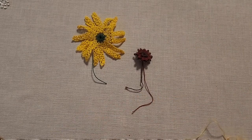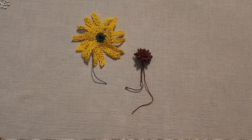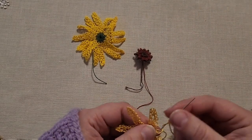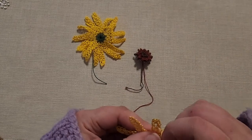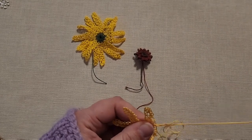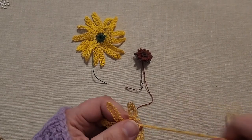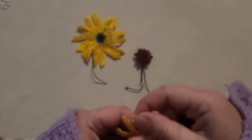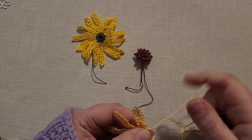All right, and then with these guys, again, I'm just going to come over one, and may regret this because I've got that knot in here somewhere. Oh, one moment. Come over in here.